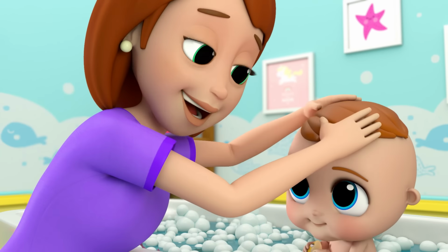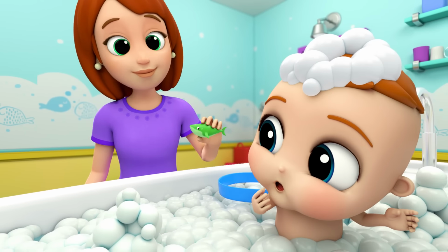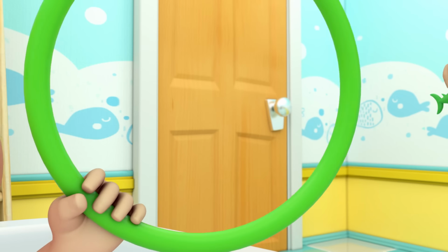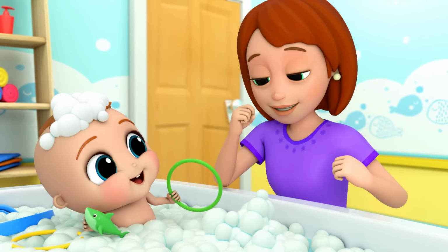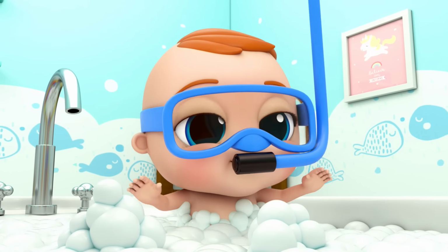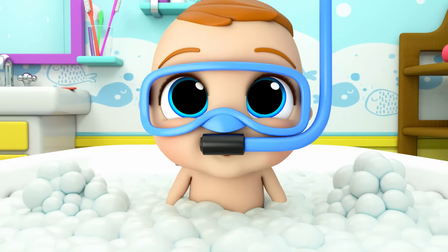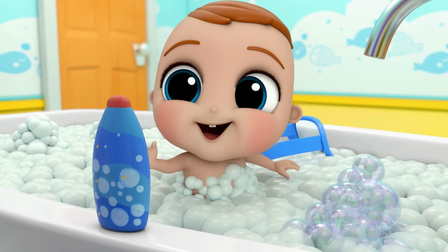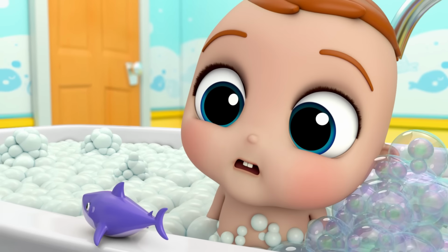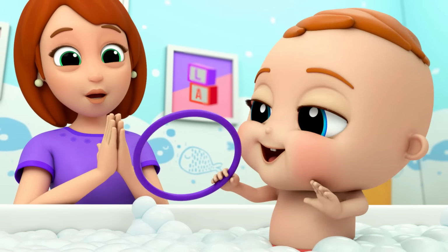Shark is green. Can you find a green hoop for Brother Shark? Sister Shark? Wow, you found the purple hoop so quickly.